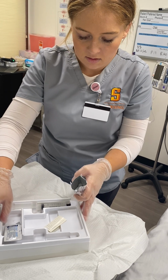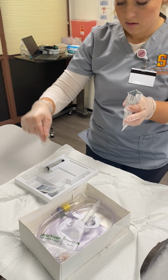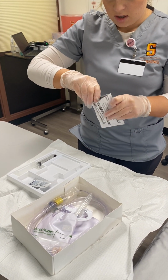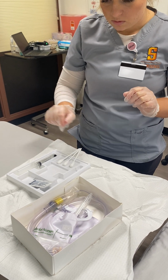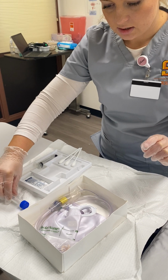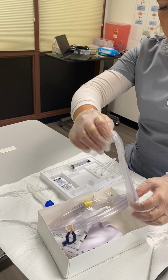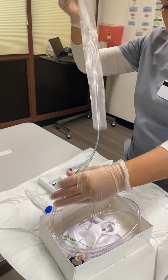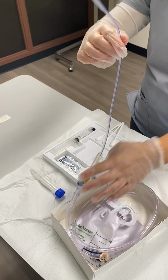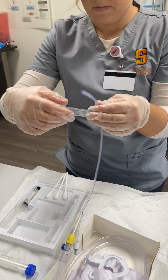Okay, and then I'm just gonna go ahead and place this right here. I already have one of those. And I'm just gonna set these on my tray. Okay, and then I'm just gonna set this again on the sterile field. I don't really need it right now. And then I'm just gonna go ahead and pull that off and throw it away. And the catheter just hit my sterile field, so it's still clean.